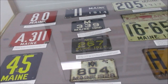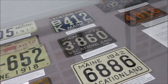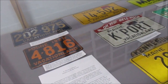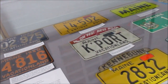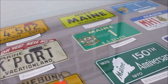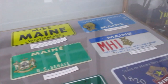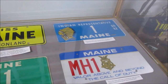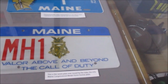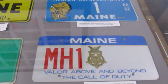1967. Great display. There's a couple of displays in here. This one is of all the different plates for Maine and what they're for. If you guys make it to the state of Maine, definitely go by here. You can just put Maine Classic Car Museum in the Googler there, and it'll tell you how to get there and where it's at. Definitely worth the trip. Probably one of the best inside car museum, car shows, car history places I've ever been.